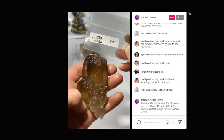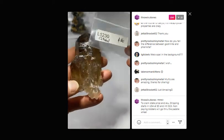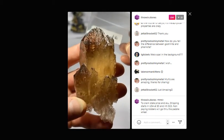Probably should be a lot more than $160, but that one's $160. I thought about putting $250 on it because I think it might be worth that, but I'll put $160 on it, and so hopefully you buy it.